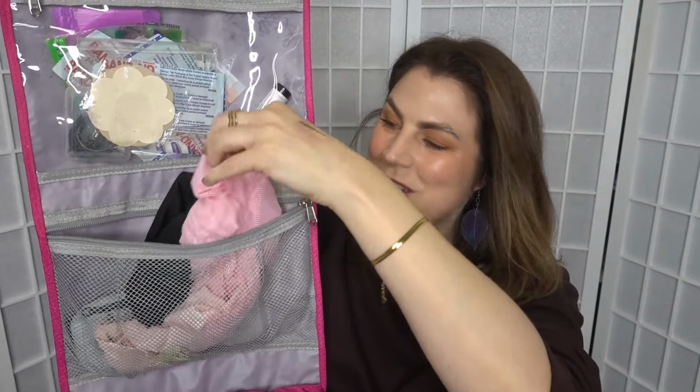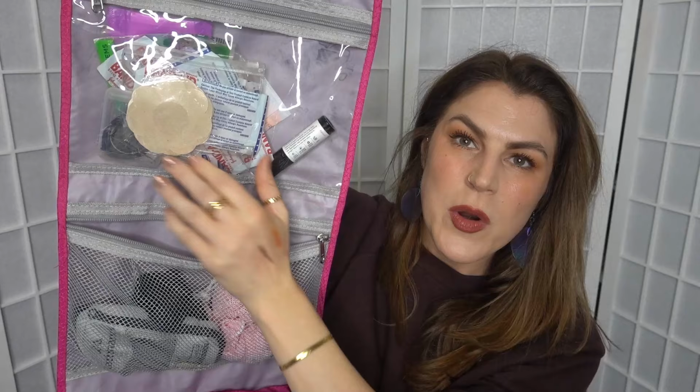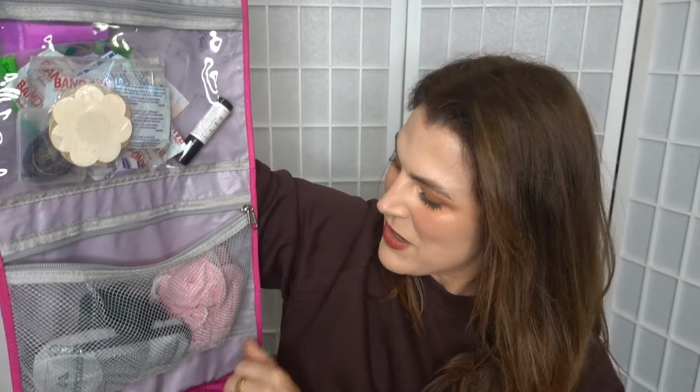Also, for curly haired girls, I took away this sexy beast. This is a plopping net. It acts as a diffuser when you don't have a hairdryer with a diffuser on it. That actually worked. That was from Amazon too. I didn't have high hopes, but it did do the trick. Oh, and my nipple covers if I don't want to wear a bra. I hate wearing bras. So that was my travel bag that I got off Amazon.